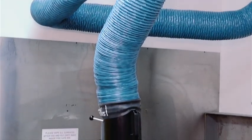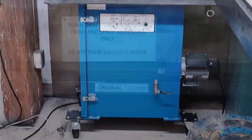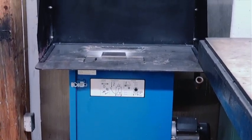Here we used downdraft, backdraft, and at-source capture to deal with the fumes generated from the different processes.